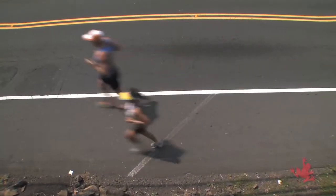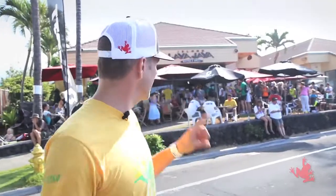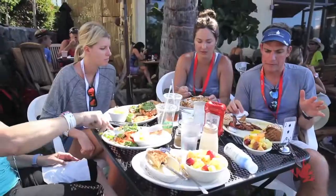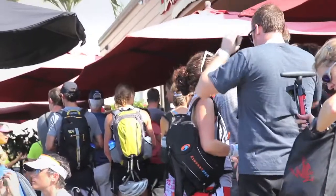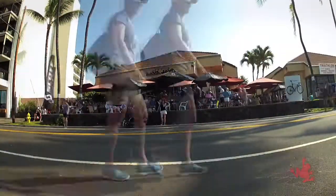Here on Ali'i Drive, and almost more important than componentry and equipment is food. Probably the hot spot is Lava Java. It's a bistro and grill, but it's more than that. It's the epicenter, the hub of where you'll see Macca, McKenzie, Rinny, Corbin, all these athletes hanging out any time of day throughout the week, what we call Kona week. SRAM staff will be here, Zipp staff will be here, Quarq staff will be here. Great food, Lava Java on Ali'i Drive.